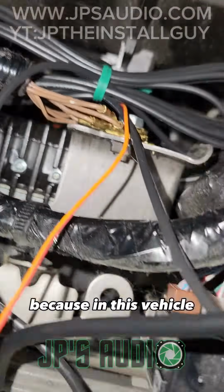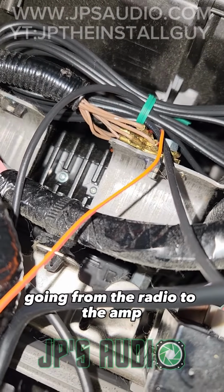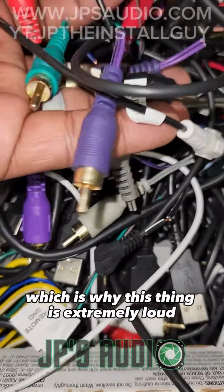This could be an issue because in this vehicle with the factory amp, you have low level signals going from the radio to the amp, and then high level going from the amp to all the speakers inside the car, which is why this thing is extremely loud.